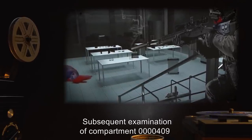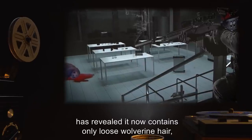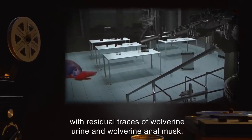Subsequent examination of compartment 0000409 has revealed it now contains only loose Wolverine hair, with residual traces of Wolverine urine and Wolverine anal musk.